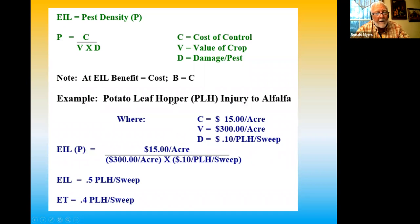Here's some potato leafhopper and alfalfa injury. Say the treatment costs $15 an acre to spray for potato leafhopper, the value of the crop is $300 per acre, and we typically assign about a 10% loss per leafhopper per sweep. Then it works out that the economic injury level is 0.5 potato leafhoppers per sweep, which means 50 per 100 sweeps. So if I go out and do 10 sets of 10 sweeps, and my economic injury level would be 50, I want to treat at 40. That would be when I would make my spray application.